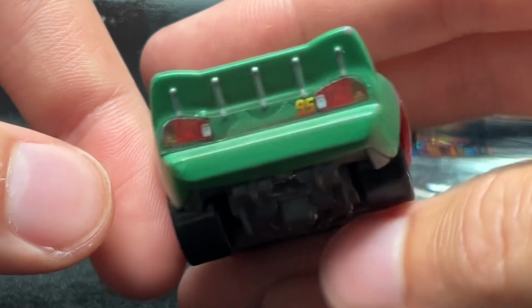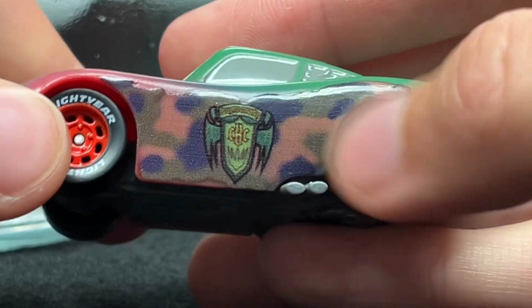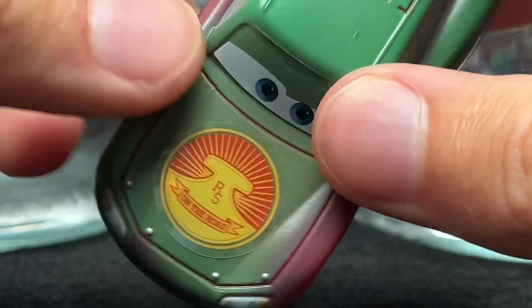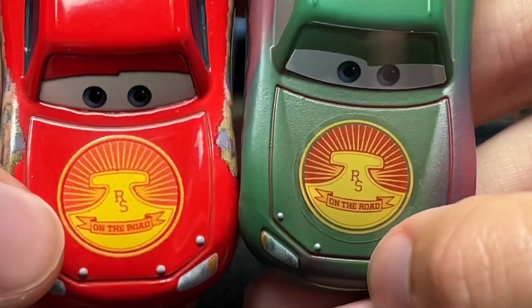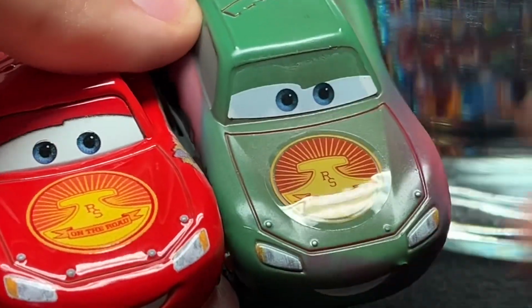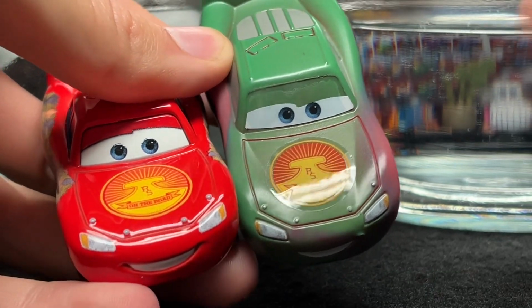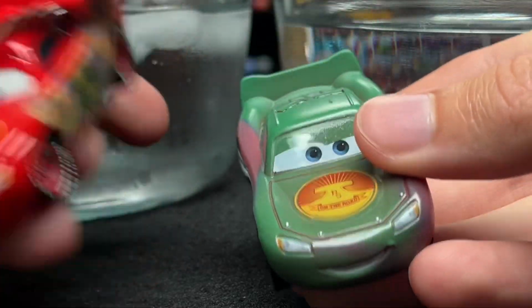This McQueen is from the Legend episode of Cars on the Road. Little 95 on the back. This side is the same with the camo, the red rims, of course, and the little smile. Got the classic Radiator Springs on the Road logo on the hood there, but it is a sticker, unfortunately. The expression's actually pretty much the same as this one here, but not really the exact same. It's a little bit different. And obviously, not a separate plastic piece, because the whole thing's plastic.